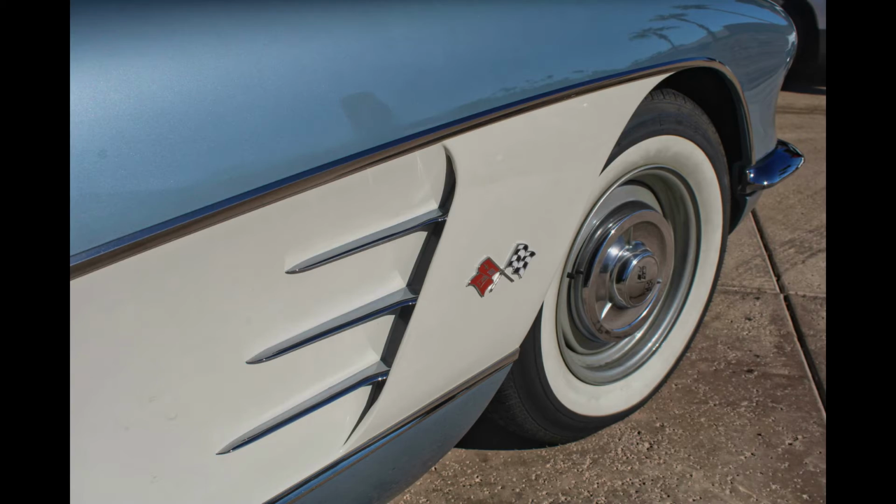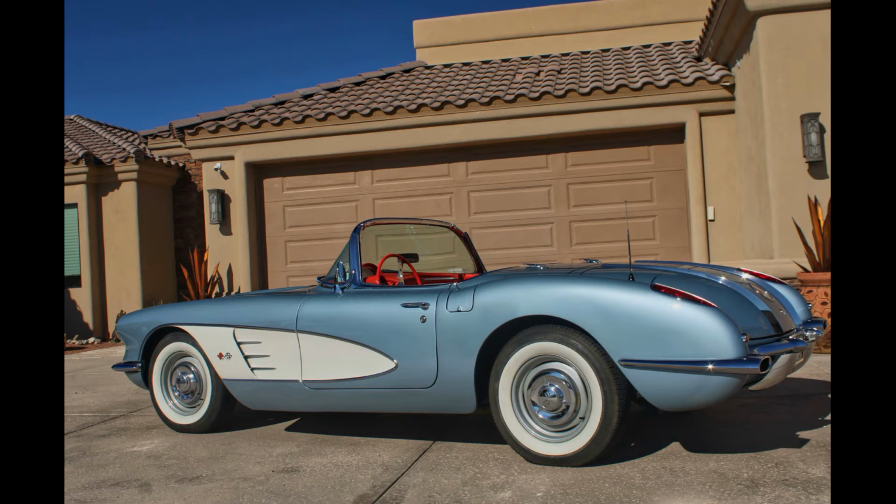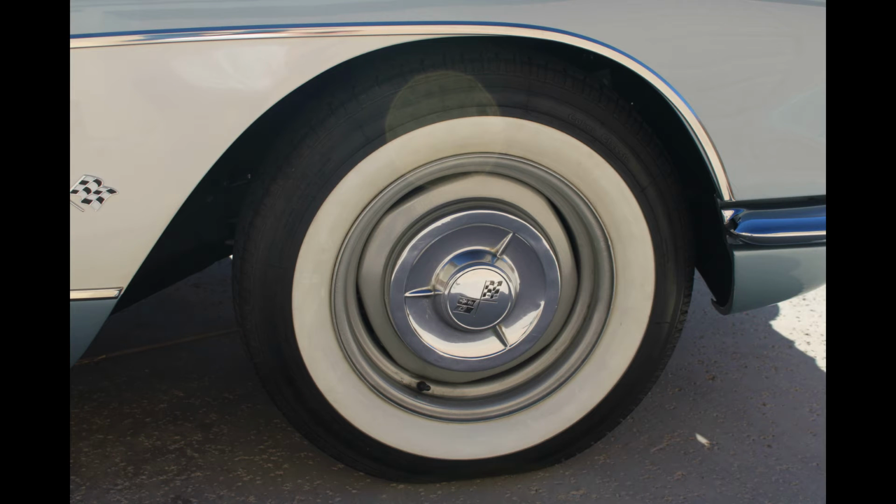I looked at the charcoal and I really struggled with that color. It didn't really pop for me. And so I did a bunch of spray outs. So I took liberties and I decided to paint it silver blue, which is still a factory color. Every year of a 58, all the wheels were silver. That's what the color of the wheels are today.